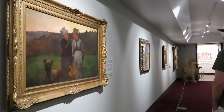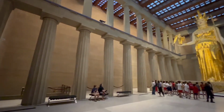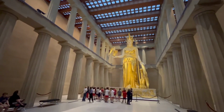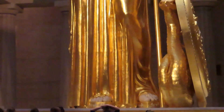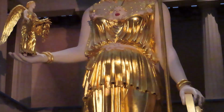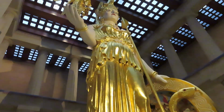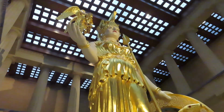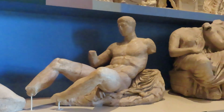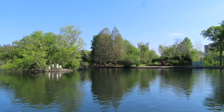It's massive. It's huge, and there's an indoor statue of Athena, the largest indoor statue in the Western Hemisphere. Really wild to stand beside. Yeah, it makes you feel small for sure. But this was a really fun stop. We were here for about an hour, and it's inside a park that's really cute, and it's a beautiful day outside. So this was a really great start to our morning.